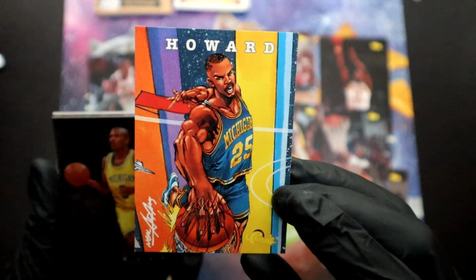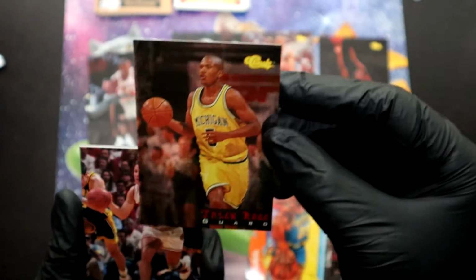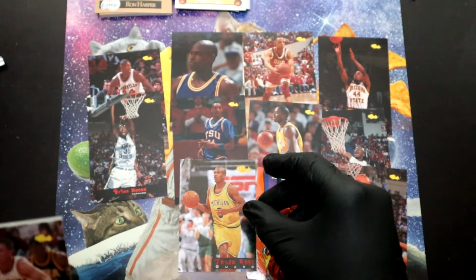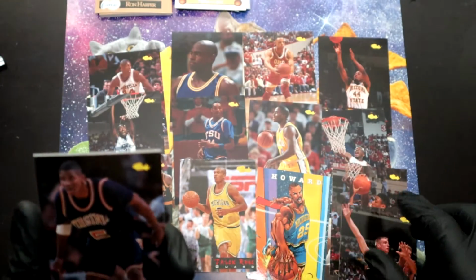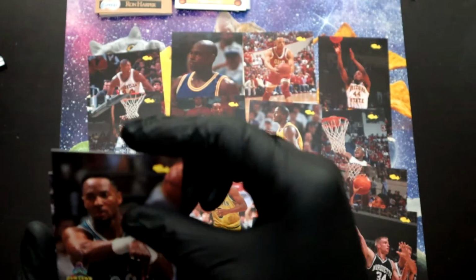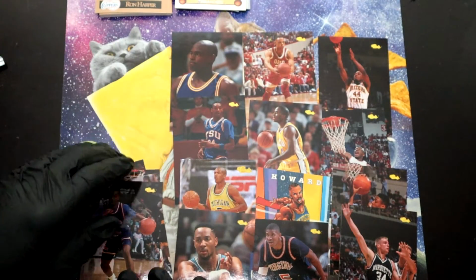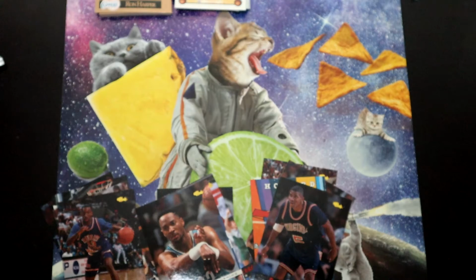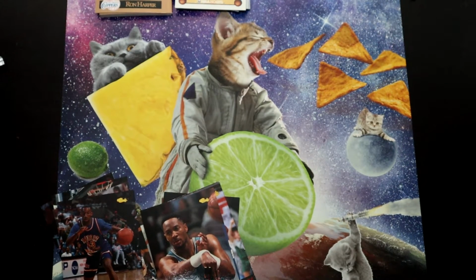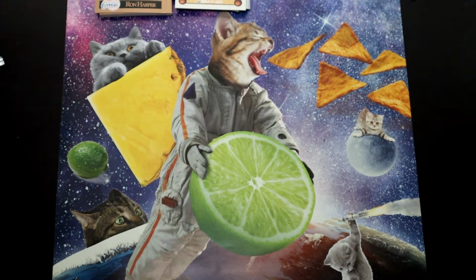Got a drawn on card there. Got a holographic. All right, let's get through these. Oh, graphics pretty cool. I'll have to look into that one. Alright, let's start running through them.